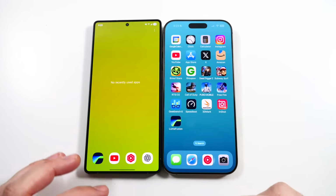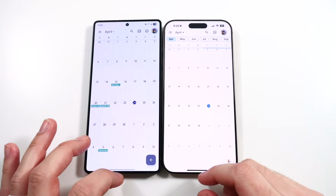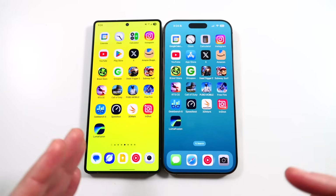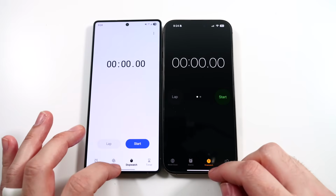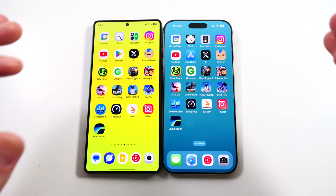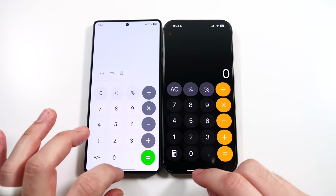Everything is closed out on both, and let's go ahead and begin with calendar. And we're running this back because we now have 18.4.1 on the right and the latest April patch, which also brought One UI 7 to some of the older Samsung phones like S24 Ultra and Galaxy Z Fold 6. Let's go into calculator on both, and you can see the animation's still ahead there for the Samsung.